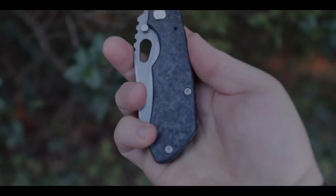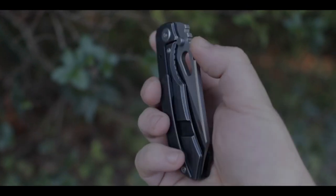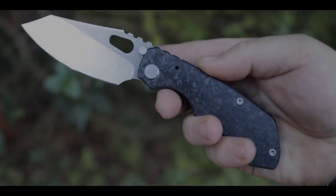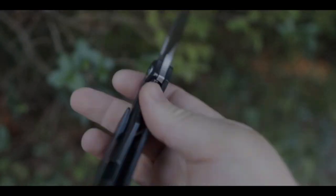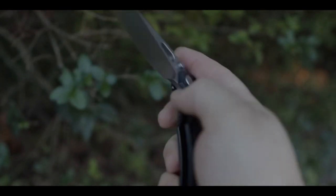What can I say, dude? I fell in love with the Evo 2.0 as soon as I saw it in person. The Evo 2.0 was designed by custom knife factory partner Johnny Rotten of Rotten Design. This knife is rocking M390 blade steel with titanium and carbon fiber handle scales and milled titanium clip and backspacer.